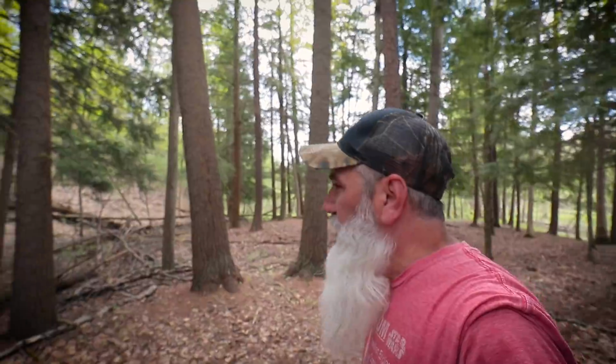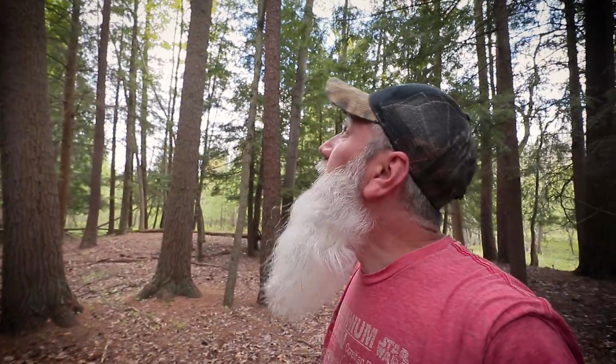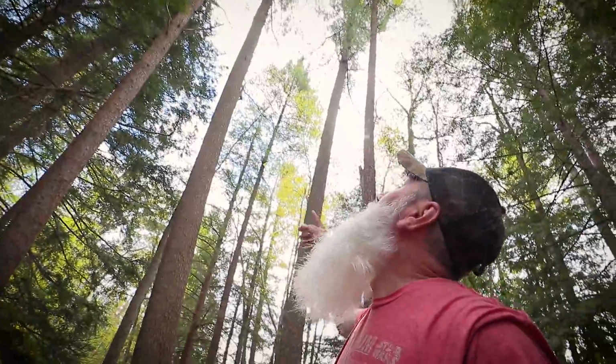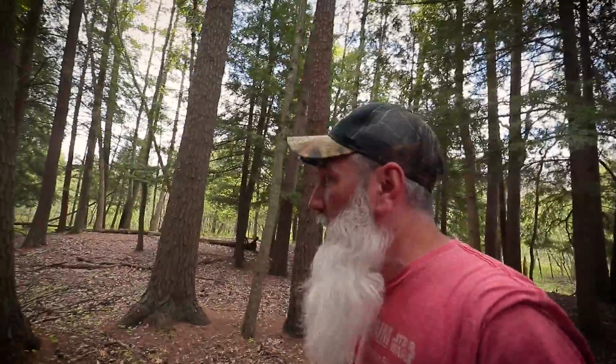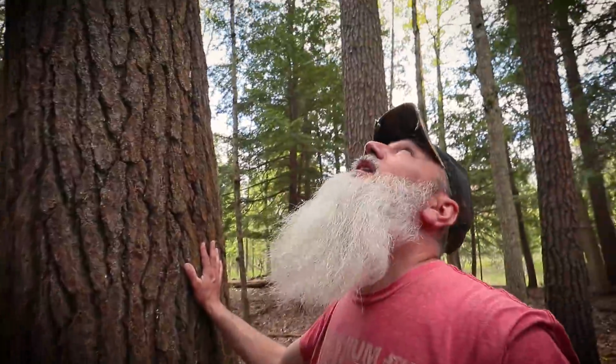So we've made it to the magic forest. It's a very, very, very old grove of hemlocks and white pines, I believe. Massive.